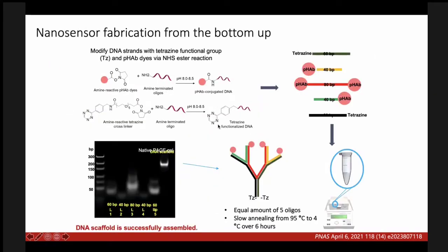Our nanosensor fabrication is from the bottom up. So basically, we synthesize these oligos, which is half of the DNA helix. And before we anneal or form the structure of our complex, we basically functionalize it with our fluorescent reporter. Once our fluorescent reporters are attached to the oligomers, we can then anneal the structure. So we heat it up very slowly, cool it down very slowly, and in solution, these spontaneously form.